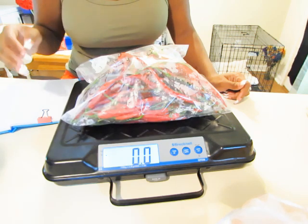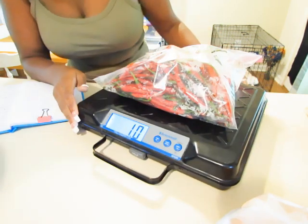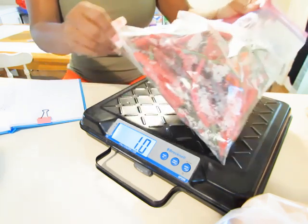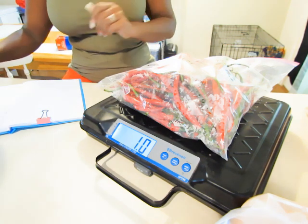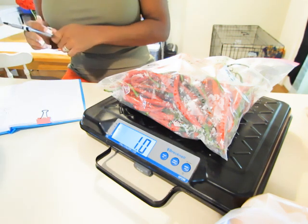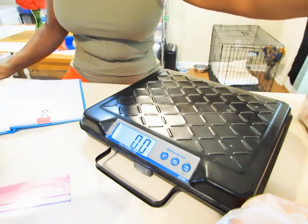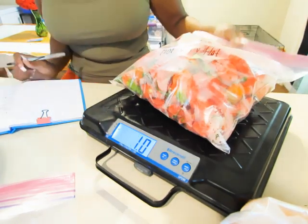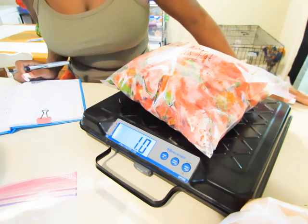Let's see. Whoop. What that say? I can't see, y'all, because I'm looking backwards. Okay. It said 2 pounds at first, but it went back to 1 pound, okay? 1 pound. All right. So now let's do the ghost peppers. This is what the bag looked like. Let's see what we zeroed out. That say that's a pound.